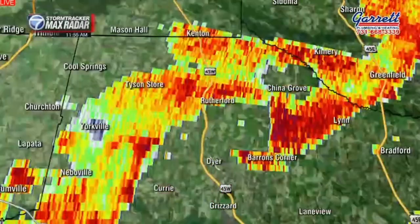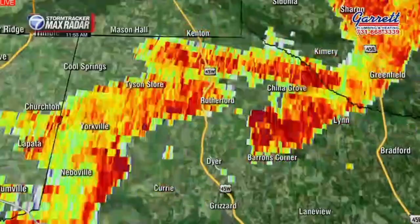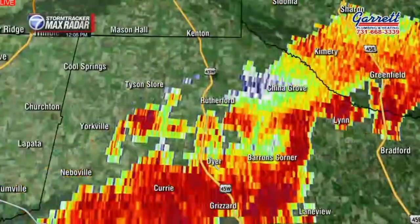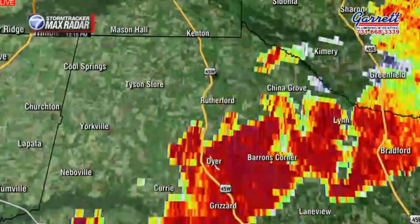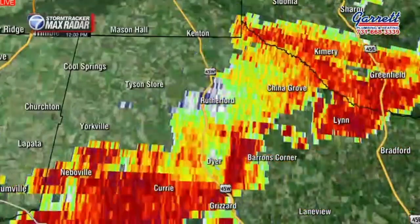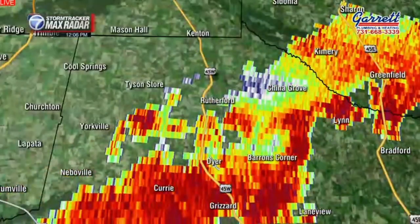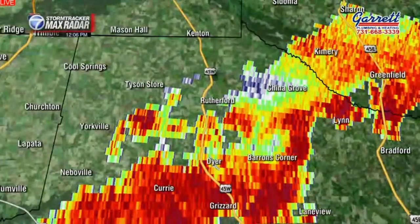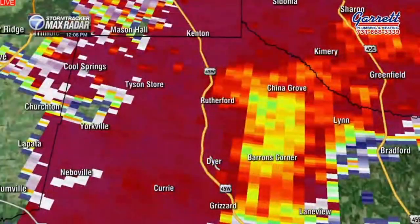And it's actually showing you there could even have been some touchdown near Yorkville even before it came through. But it looks like Rutherford, China Grove, and then Greenfield, that could have been some debris that it's actually picking up. So we'll get a look here at a different, let's take a look at the National Weather Service's radar and see if it can see that.